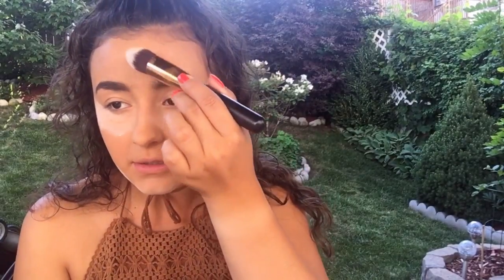And after that, I grab my beauty blender and the flat side, I just put it underneath my eye. And I don't really do anything else except grab a little bit with this brush again, and I just pat it over here just to make sure that it's all set here.